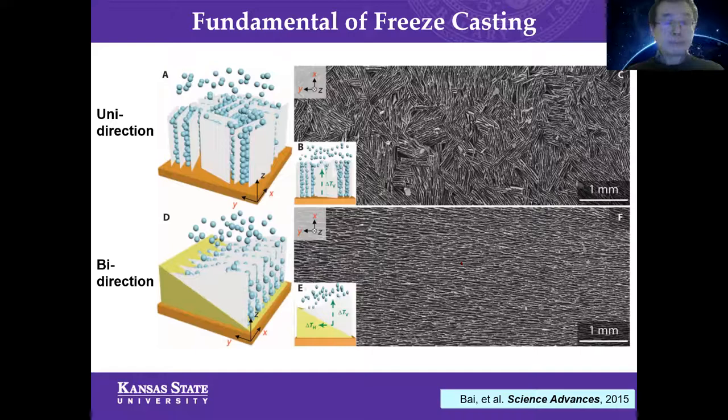In the previous experiment, we have one temperature gradient along the Z direction. We do not have a temperature gradient along the XY direction, so we can have aligned pores along the Z direction. However, you can see here that in the XY direction, the pores are randomly aligned. If we add a PDMS wedge here, we can generate two temperature gradients, in the Z direction and the Y direction, so that we can have better control of the alignment, with long alignment along the Y direction and the Z direction.